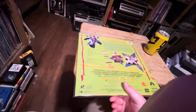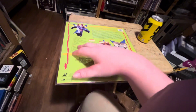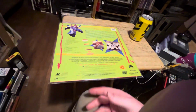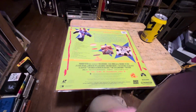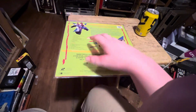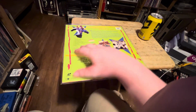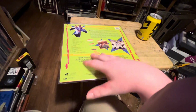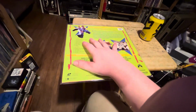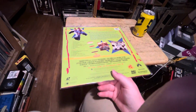And so, definitely keeping it in these protective sleeves to keep the ink in good shape and to try to keep the gloss there if I can. Keeps the dust off as well, so I always put all my LaserDiscs in a plastic bag. These are actually for record albums, but they work great for LaserDiscs because LaserDiscs are the same size as an LP, so these little LP protectors work wonderful for LaserDiscs.